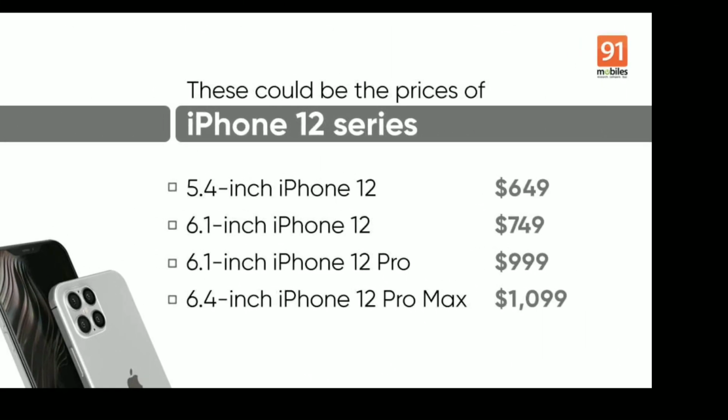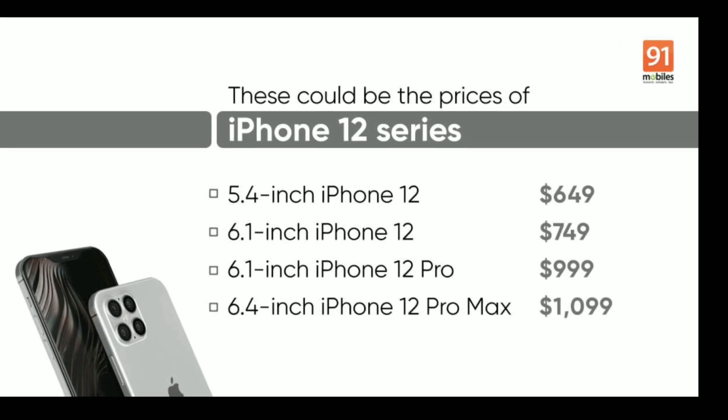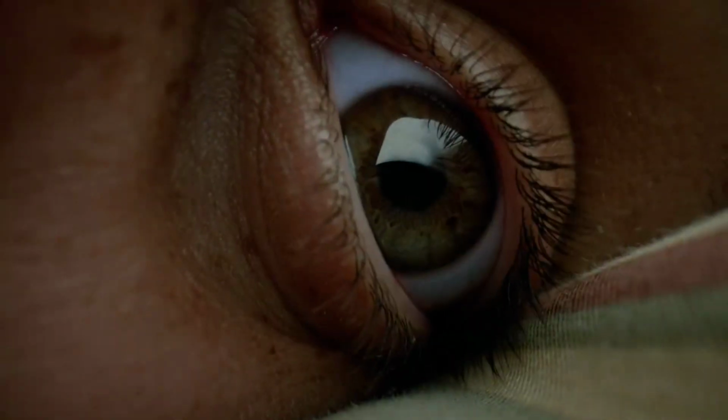If we talk about prices, expected prices you can see on your screen. It will be very exciting to see all these specs in the real world. Those were all the leaks of the iPhone 12 series, and it's time to wrap up the video, guys.